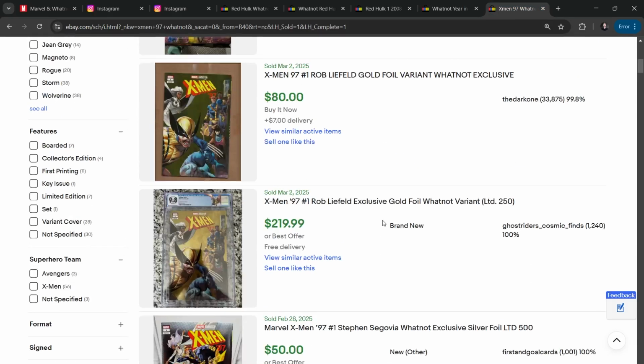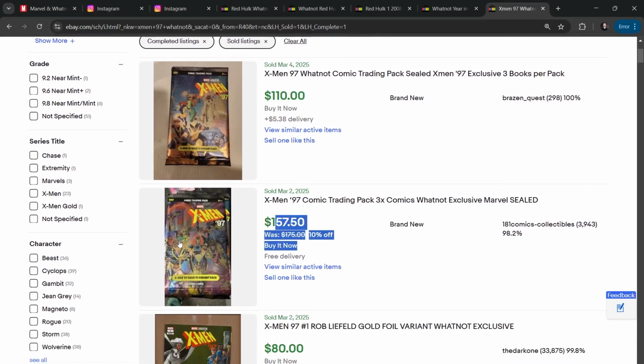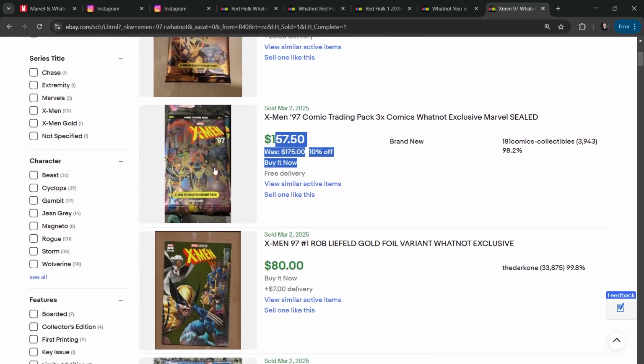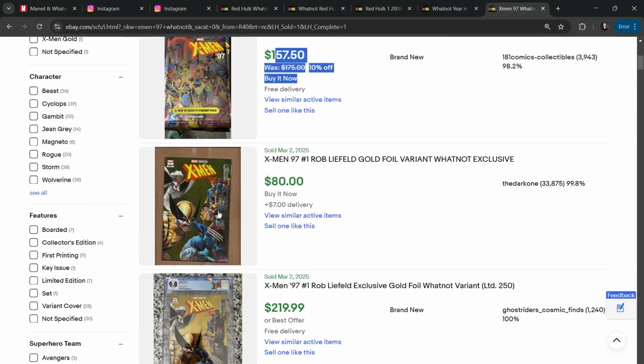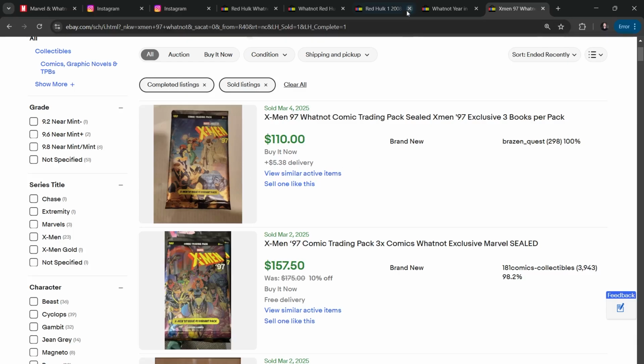Similarly, with the X-Men 97 stuff, let's take a look at this. $110 recent sale for an X-Men 97 pack. $157 a couple days ago for maybe a 3-pack right there. So still some value, probably nowhere near what it was selling for at the time in which it came out. But there's still a little bit of demand there. And I know what you guys are thinking. Why wouldn't you just take this value and put it into an original X-Men comic book instead?